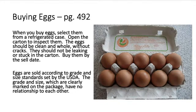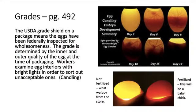Eggs are sold according to the grade and size standards set by the USDA. The grade and size, which are clearly marked on the package, have no relationship to each other. Grades. The USDA grade shield on a package means the eggs have been federally inspected for wholesomeness. The grade is determined by the inner and outer quality of the egg at the time of packaging.